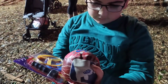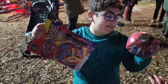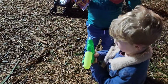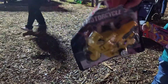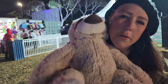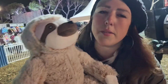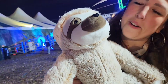Jimmy, show us what toys you won. I won this. Oh, a shooter. And a Superman ball. Now, Jetty, where's your toy? Captain Car Wash won a water pistol, perfect for winter. And a motorbike. And what did you win, Mama Bear? I won this, which is my spirit animal, a sloth, since I love to sleep. My beautiful husband won this for me, and it represents me perfectly. Best $5 I've ever spent.